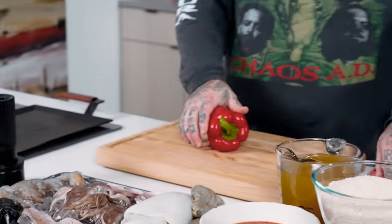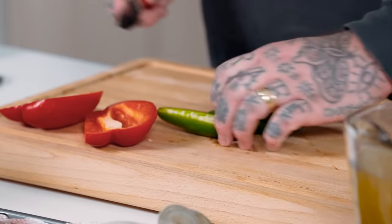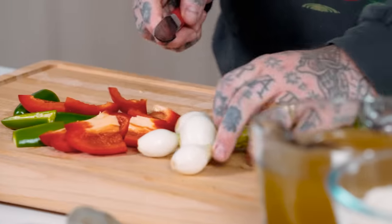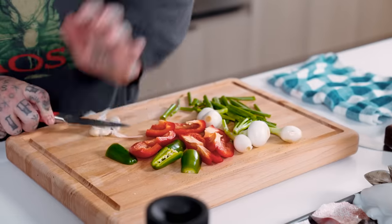First things first, I wanna make our sofrito. We got a red pepper here, so I'm just gonna take like two pieces. I want it to be a little bit spicy, so we're gonna put in a whole jalapeno. Let's not kid ourselves. I'm gonna put a whole jalapeno in. We're gonna just cut this up into pieces. We have these nice spring onions. Cut these up, we'll use those. We'll even put the greens in. A little bit of the greens is beautiful. A little bit of garlic.